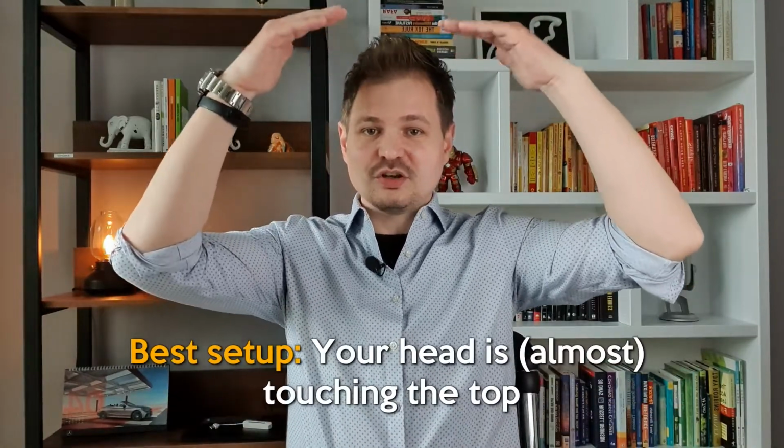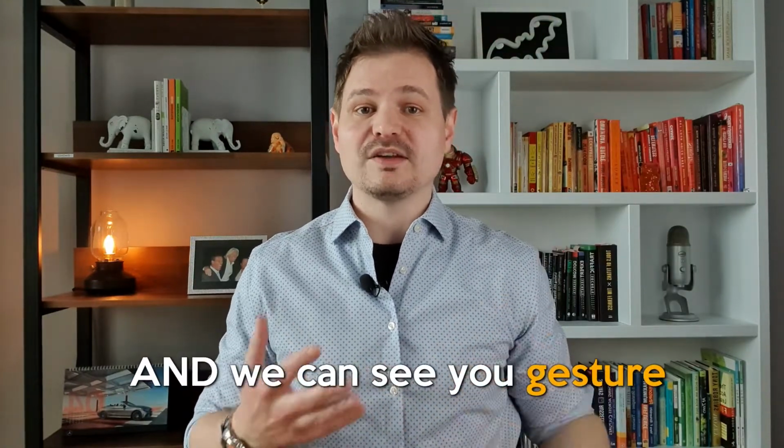Well, the best frame setup has 2 things in common. Number 1, your head is almost touching the top. You see how there's a little bit of space here, right in my frame on top? So you don't want to have your head sticking out either, but you want to have a little bit of space. And the second part is you want to have enough space so people can see your gestures.